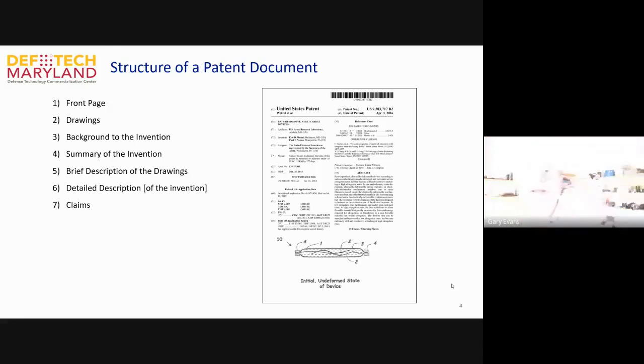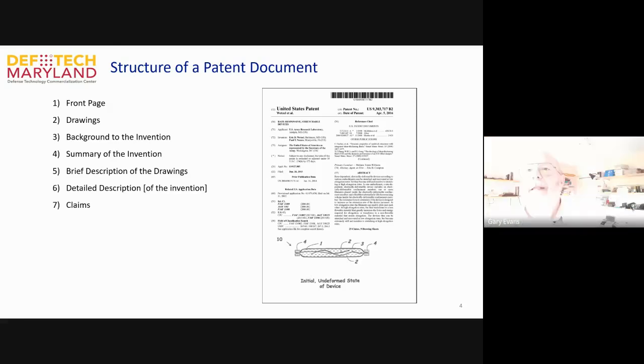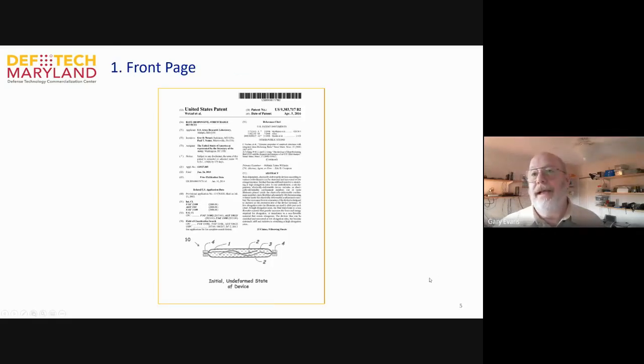You'll be able to get a copy of the patent if you are interested from the United States Trademark and Patent Office. What we're interested in is the structure of the thing, what information's there, and what we can learn from that. Basically, there are 7 sections to a patent. I'm not going to read through the list now, but we'll just briefly work through all of those. We're actually going to spend most of our time now on the front page and on the claims. So if we could go to the next slide.